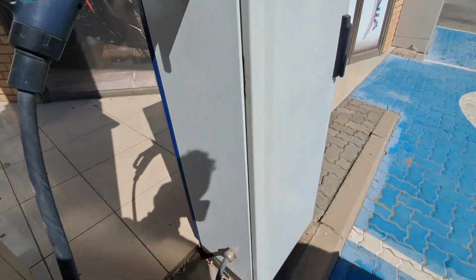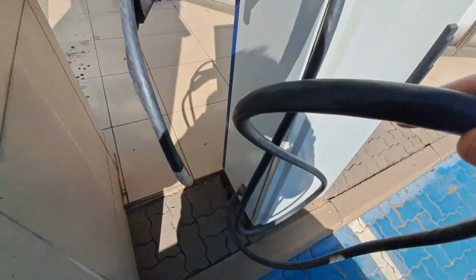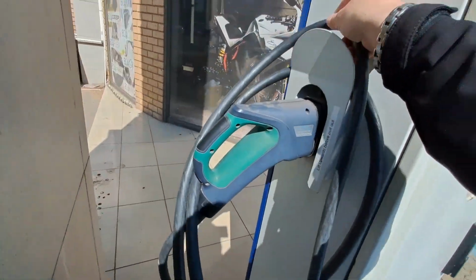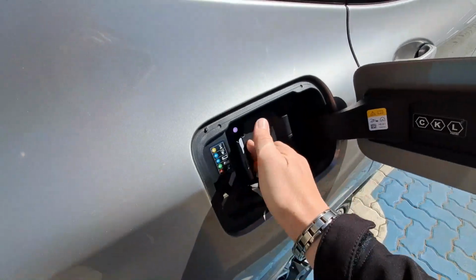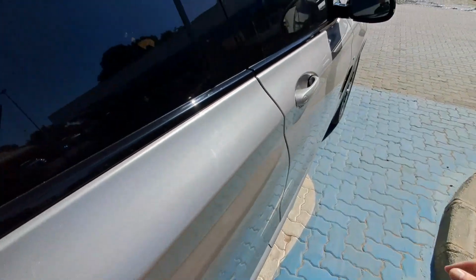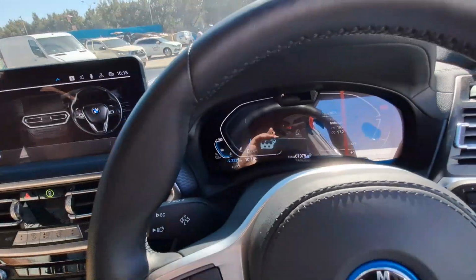And now we get to our next destination. Let me just put this back neatly here. Let's just be proper civilians. Just put it back properly. There we go. Let's jump in and see. Let's close this up.